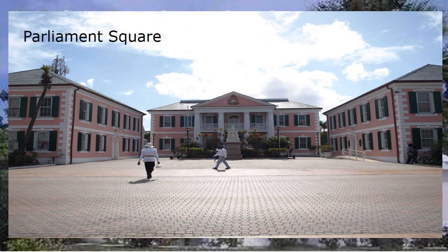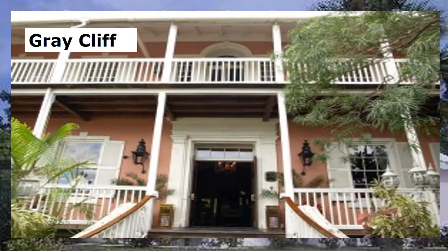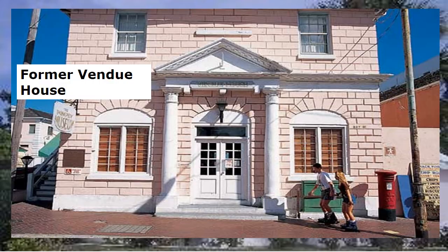This is Parliament Square. Remember, Parliament was increased by the Loyalists when they came. Grey Cliff is another architectural structure by the Loyalists. Now we have Vendue House, which now is Pompey Museum. This used to be the place where slaves came to be auctioned when they arrived in the Bahamas. Now this building has been restored and now looks like this.